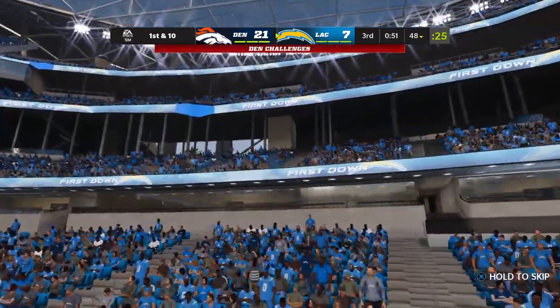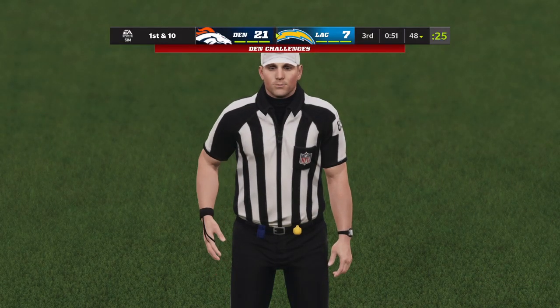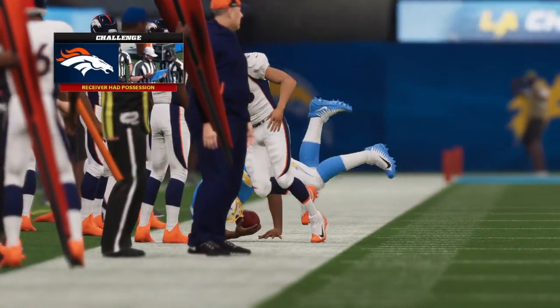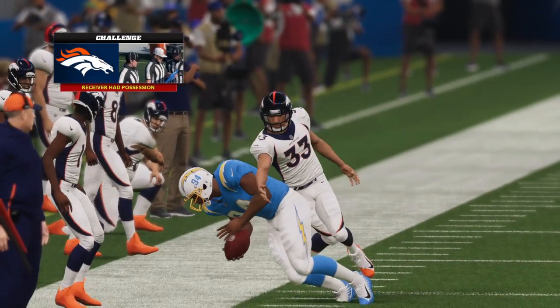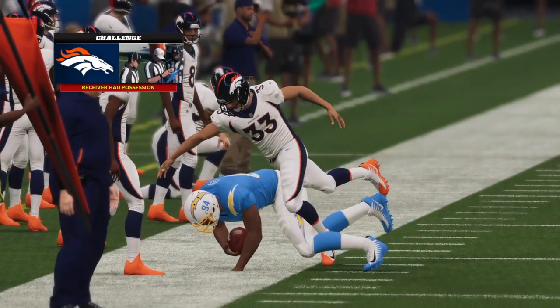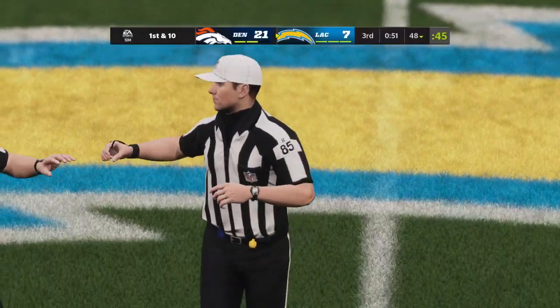Vic Fangio's thought about it, and he'll indeed throw the red flag. Did he keep those feet in bounds? That's the question they've got to decide. And I got to say, watching it in real time, it was awfully close. Yeah, it certainly looked like a heck of a catch because he didn't appear to bobble.